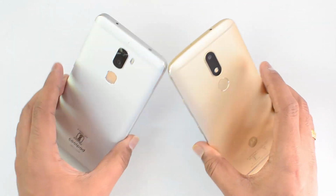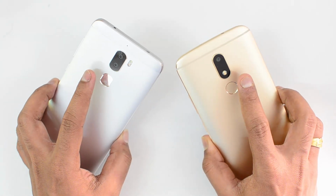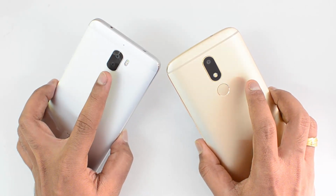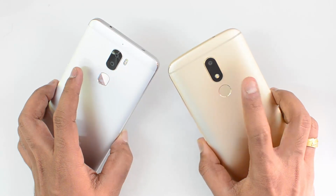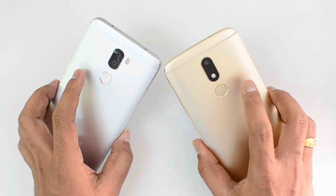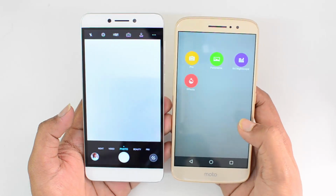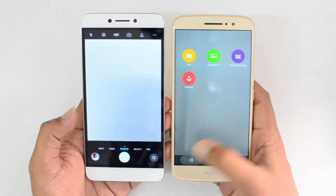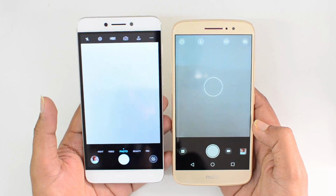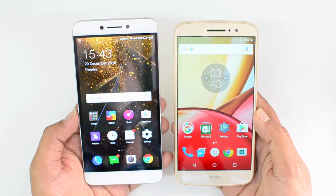So this is one of the very interesting aspects about this comparison, the dual 13 megapixel camera with the 16 megapixel camera of the Moto M. So here we have f2.0 aperture with dual tone dual LED flash and face detection autofocus, and here we have a 16 megapixel shooter with a dual tone dual LED flash and face detection autofocus. Now camera interface is pretty simple on the Moto M. It's a Lenovo's interface, and you can see some decent options also included, but on the Coolpad Cool one, the options in the camera interface is much higher than what is being offered on the Moto M. Now we also have a front facing 8 megapixel camera on both the phones.